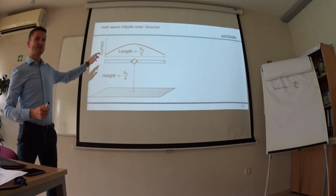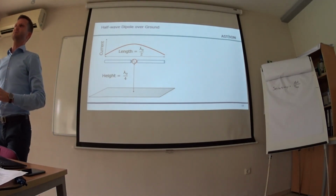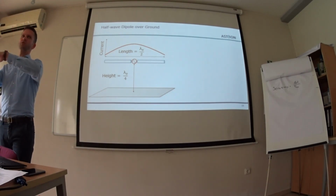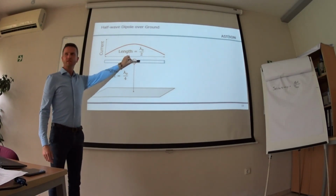And there's a certain height constraint that you want to have, and typically this is a quarter of a wavelength above the ground plane. That's where you want to position your dipole antenna. So if you were to think of it, why a quarter of a wavelength? Let's say this field radiates downwards.